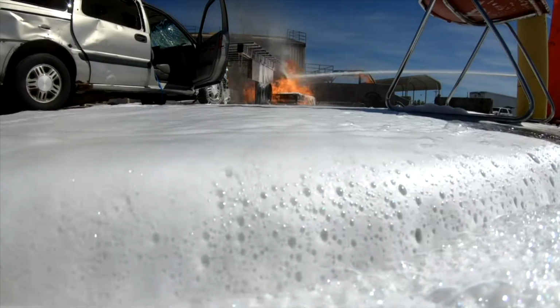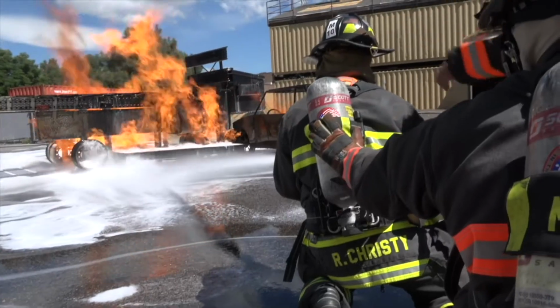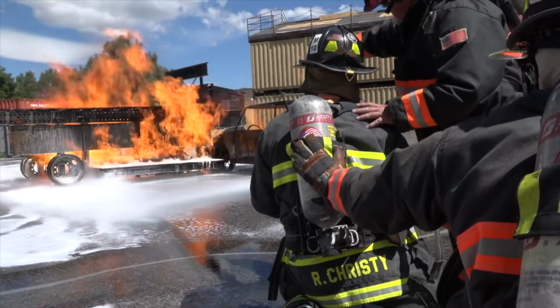All training that we do is important. This is just one of the many techniques in our toolbox of things that we need to be able to immediately deploy to help out people in urgent need.